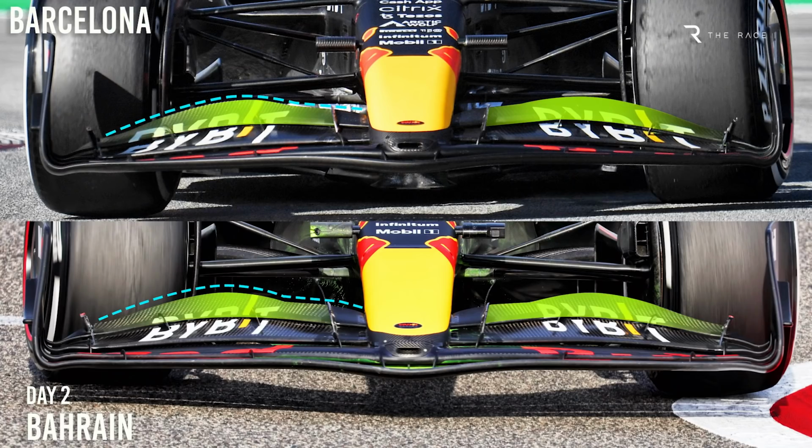Red Bull started with a relatively conventional wing design. This increased the height of the front wing as it headed outboard from the nose, with the maximum load just before the midpoint before it dropped away again.